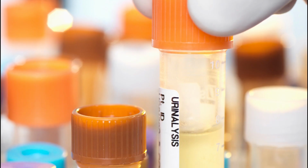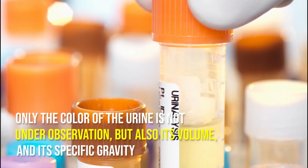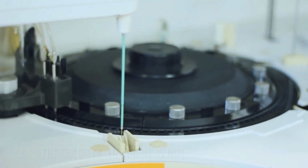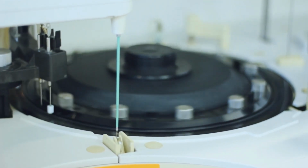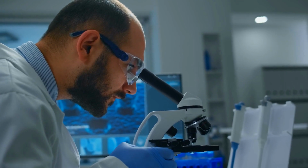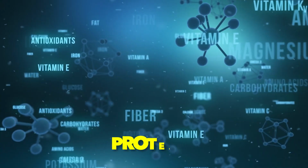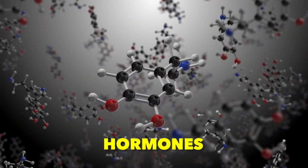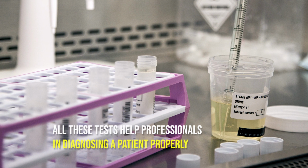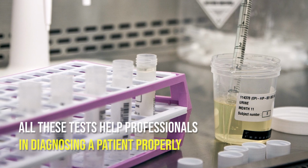In a urinalysis, not only the color of the urine is under observation, but also its volume and its specific gravity, which also means its relative density, are considered. You may think this is all a little too much, but when we tell you that urine samples are put under microscopic review to find out what's wrong with the body, you better believe it, because that's exactly what happens. Sugar molecules, proteins, and even hormones are checked with the help of different clinical tests when a urine sample is being tested. And all these tests help professionals in diagnosing a patient properly.